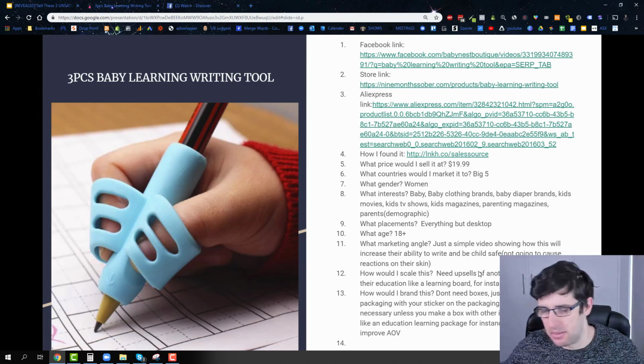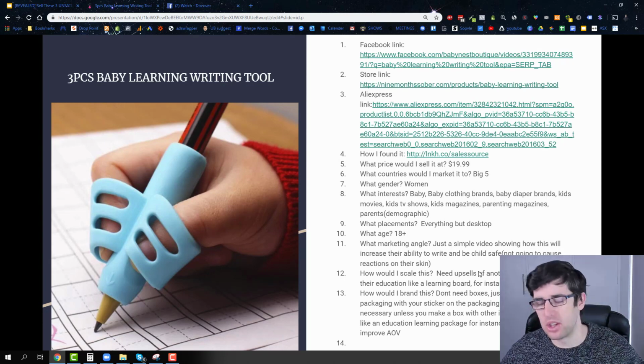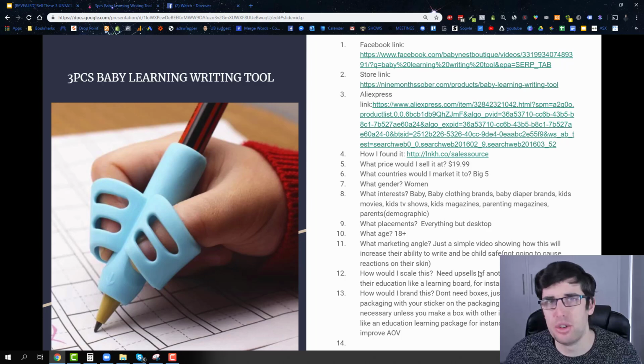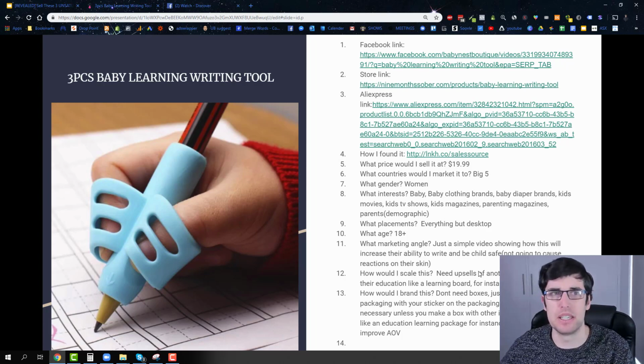So it might have this, it might have another item, and together it's like $50. And the savings is like $100. And you have this custom box that is branded and stuff like that. But that takes a bit of effort to do.